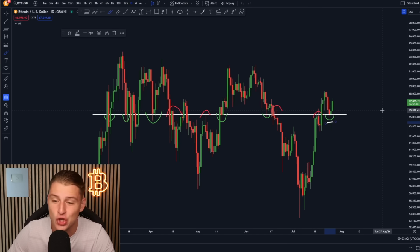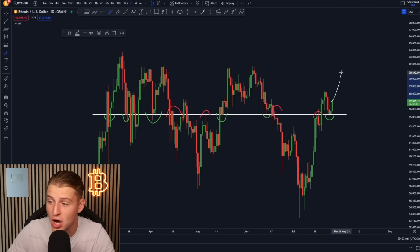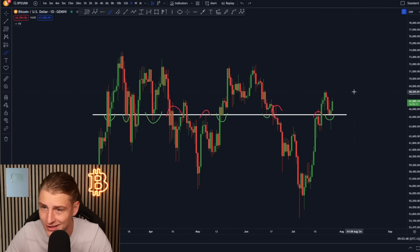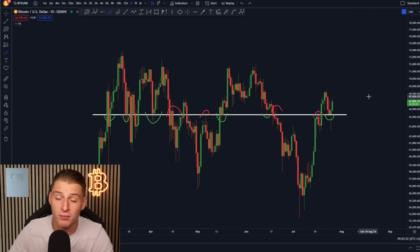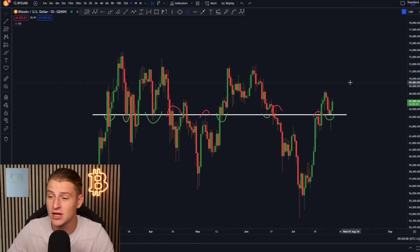Guys, this is showing and indicating that we are most likely heading much higher from this point than where we already are sitting. So I am very optimistic about Bitcoin right now, that we are most likely going to be running much higher. I believe that the big resistance ahead of us is most certainly going to be this downward sloping resistance line, and it's going to be laying somewhere around 69 to 70,000 US dollars.